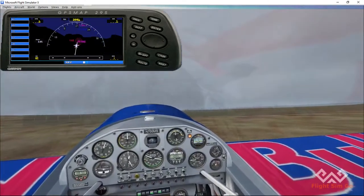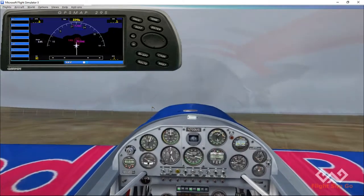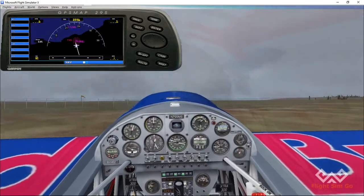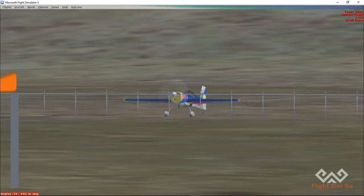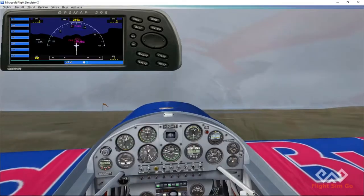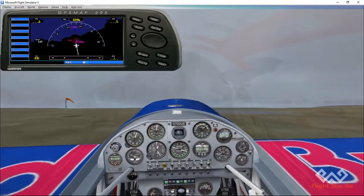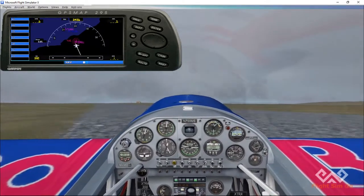Well, not a great landing. I think it was just going too fast, but I barely hit the right point when I landed. That was the fence again. Wonk. Well, if this had a collision, it would be so busted. Anyway.